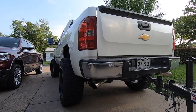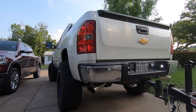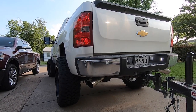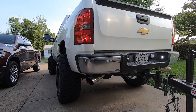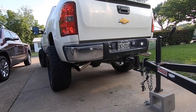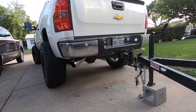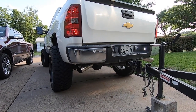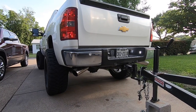So okay, I'm gonna give you guys an update on how the exhaust went. It sounds pretty nice, like I said. So I'm gonna give you guys a little, not a cold start, but a little warm start, but it still sounds pretty good. You'll be able to hear the little cam chopping. You're gonna hear the little chop in the back right now, so let it settle down for a bit. But I like how it sounds on the freeway when I'm flooring it, it sounds nice.